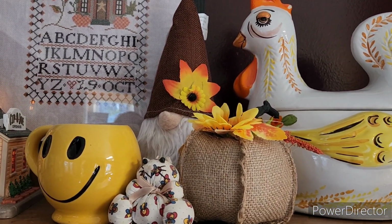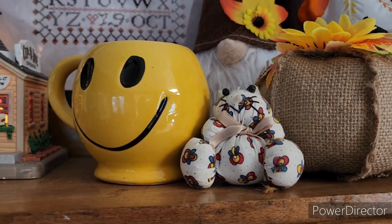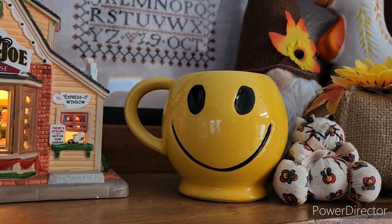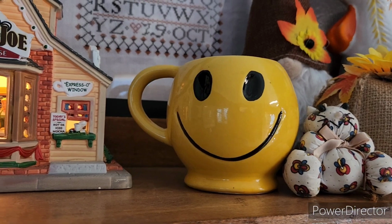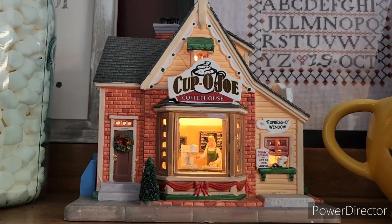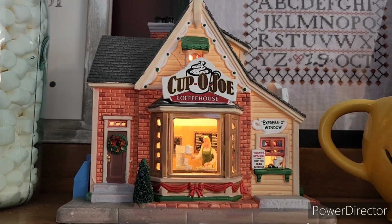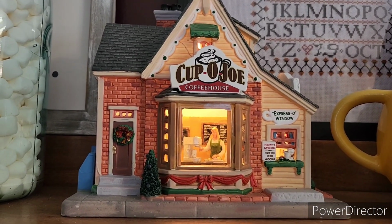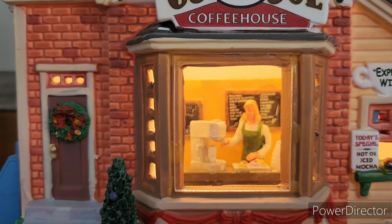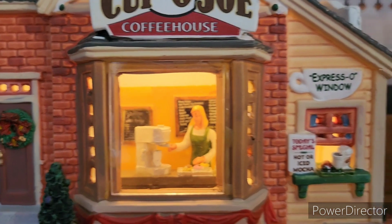My decoration I just got. My little kitty I've had for probably 20 plus years. This is a vintage McCoy coffee mug, and I love this little mug. And when we were at a garage sale, this lady was marking these way down. I mean, I paid like $5 for this, but I thought it would go good with it, and it stays lit up. But it's our Cup of Joe, and I like how inside she is baking, and she's got all the good stuff in there.